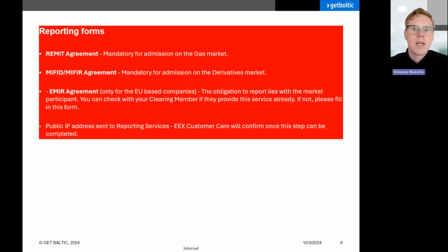Last in the admission package, we have the reporting forms. To begin with, we have the REMIT agreement, which is mandatory for admission on the gas and power markets. Second, we have the MIFIR agreement, which is mandatory for admission on the derivatives market.